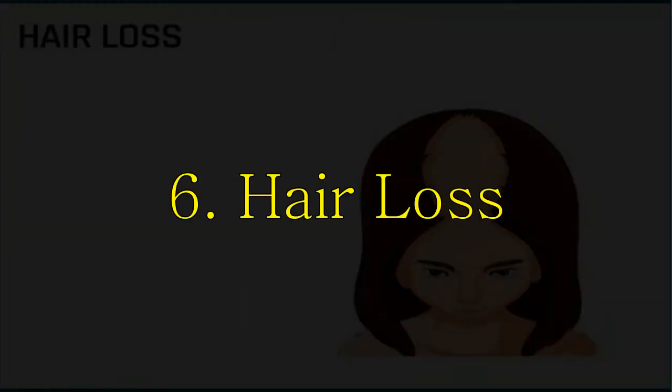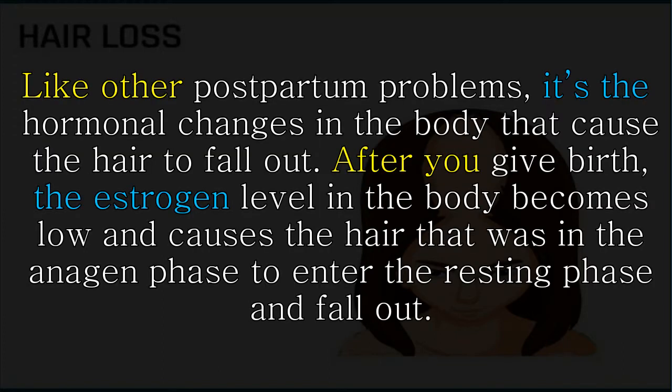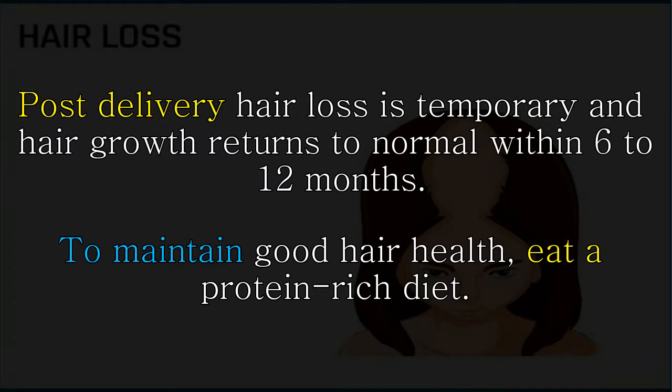6. Hair loss. During pregnancy, most women have fuller, shinier locks. But soon after delivery, one starts losing more hair than usual. Like other postpartum problems, it's the hormonal changes in the body that cause the hair to fall out. After you give birth, the estrogen level in the body becomes low and causes the hair that was in the anagen phase to enter the resting phase and fall out. Post-delivery hair loss is temporary and hair growth returns to normal within 6 to 12 months.